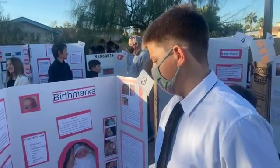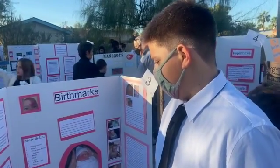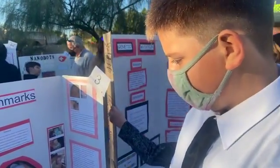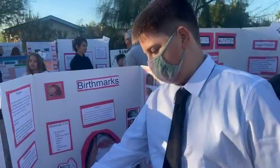And surgical treatment is a last resort for angiomas. Sallow patches and pigmented birthmarks do not require treatment. This is a pulse-dye laser, and that's what is used for port wine stains.